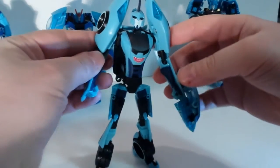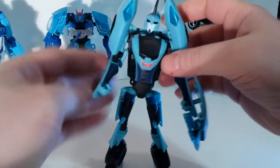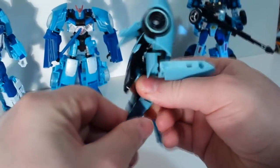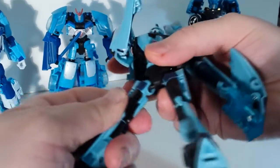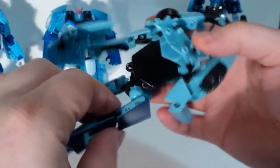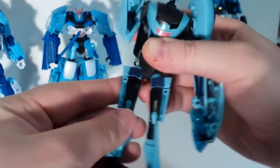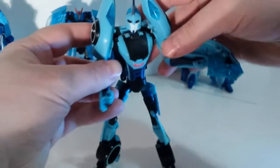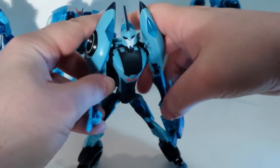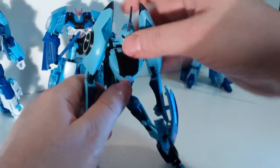But this is quite an ingenious design. Especially the way these hips rotate around. This part here is... how does it go? It's like this. During the transformation... Yeah, it's like that. Get into car mode. He does some clever little things that really impressed me. Although he's a bit limited in arm articulation because of these big shoulders, and they kind of pop out of place. But very nice looking figure.